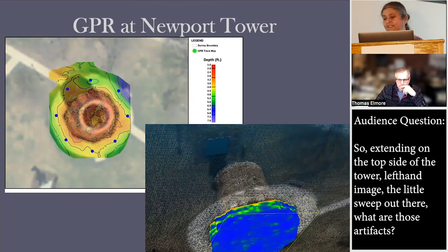So extending on the top side of the tower, left-hand image, a little sweep out there. What are those artifacts? Right now you're looking at the top of a stratigraphic layer, which I believe is flat stones, at about 3.5 to 4 feet. And then it drops off to 4.5 feet, 5 feet, and then is deeper over to the northeast. What this is over here, I'm not quite sure.